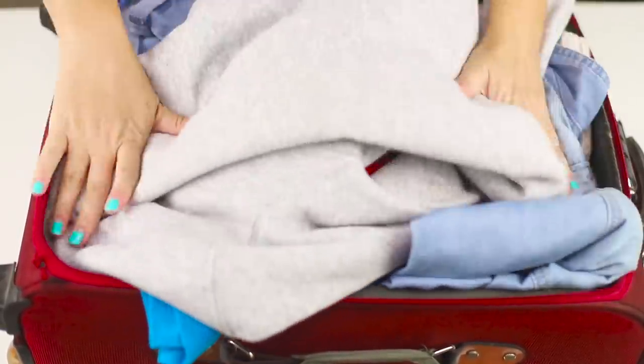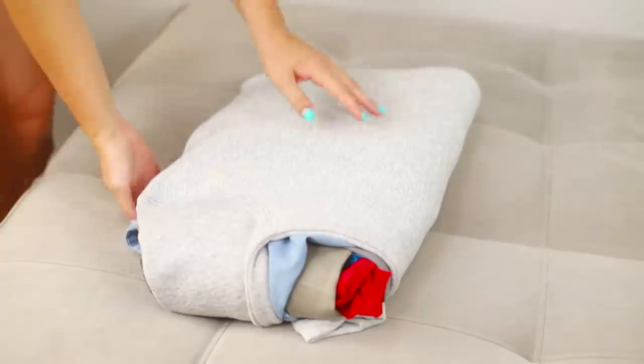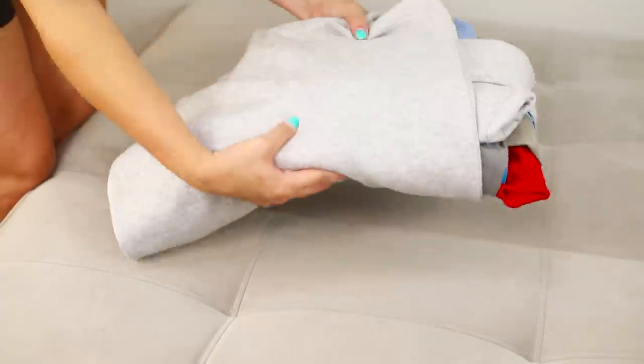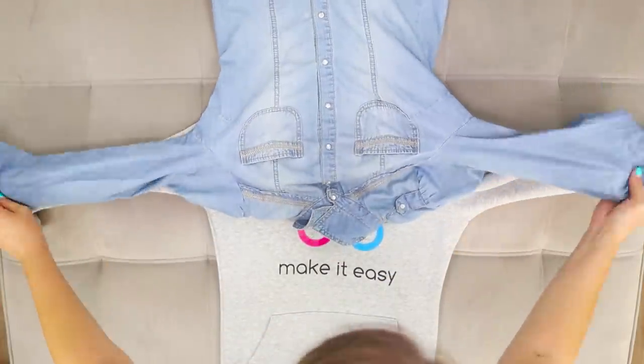What was I thinking when I bought this suitcase? Nothing can fit in it. Let's share the secret of compact folding of things. Spread a hoodie on the sofa. Put the shirts on top, placing them head to head.